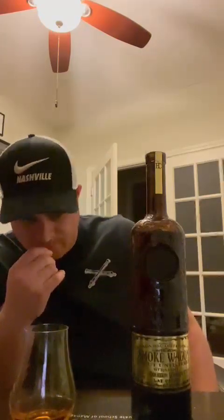Okay. First sip: sweet, caramel. Didn't quite get that fruit I got on the nose quite yet. The finish is great, super smooth, super smooth. That's really expected with Uncut Unfiltered. This is definitely an easy sipper, easy drinker.